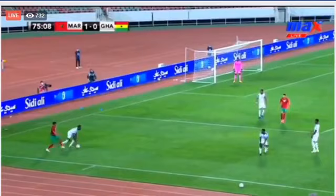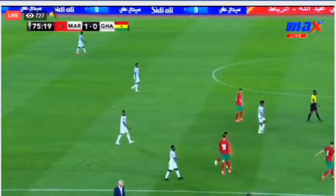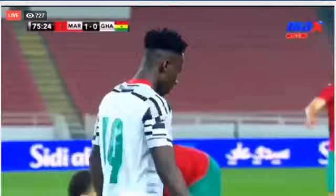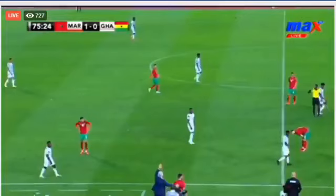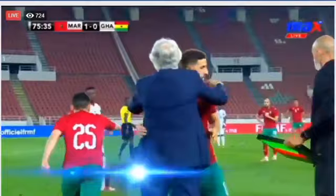There are 15 minutes to go. I'm sure that the manager of the Black Stars, Charles Akonnor, should be thinking about changing something in the side. Already made a change, but that was at the start of the second half. Yeah. Jiku coming on for Opoku, but I think attacking wise, they need another spark. They need something else. They need to bring a different kind of trouble to the Moroccans. Different test.